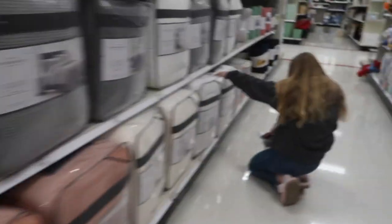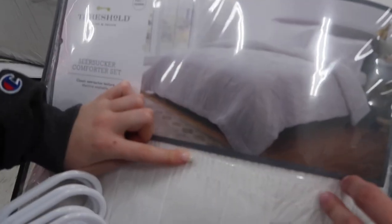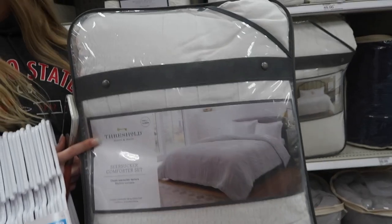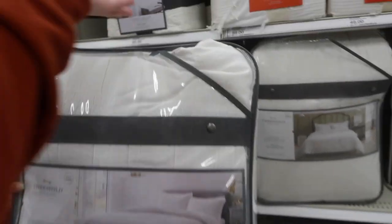This is cute. This color is so cute. Is that the same thing? I do like that, actually. I think that's really cute. How much is it? $59. That's not horrible. Okay, this might be the one that we're gonna go with. I feel like it's just simple. So we're gonna get this and see how it looks. And if I don't like it, we can always return it.